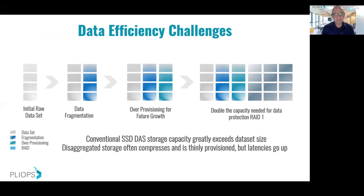As far as data efficiency, if we look here in gray on the left-hand side, we can see the size of the initial raw data set. When it's stored on fixed-size block storage, such as drives or flash, there's typically quite a bit of data fragmentation, for example, lots of free space inside pages. Then, on top of that, we over-provision the storage for future growth and also for free space for the file system and so forth. Then if we want to protect the data with, for example, RAID 1, we double that capacity. So in most DAS deployments, the actual storage capacity greatly exceeds the data set size. Now, disaggregated storage often compresses the data and is also thinly provisioned, but latencies go up, as mentioned earlier.